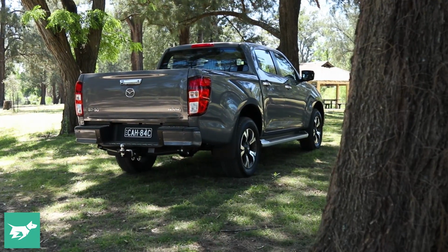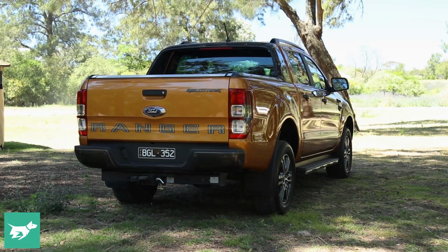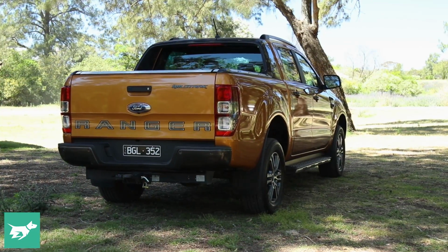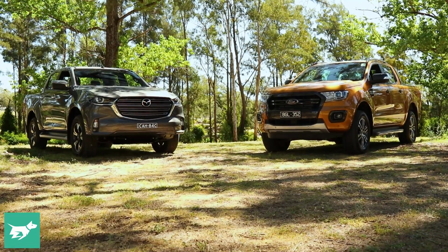Was Mazda smart to kick Ford out of bed when it came to their new utility and shack up with Isuzu, or was Ford right to stay the course on the sort of ute they've developed with the Ranger? How much better does the next Ranger have to be, or is this one still faring pretty well? Well, in today's comparison, we're going to find out.